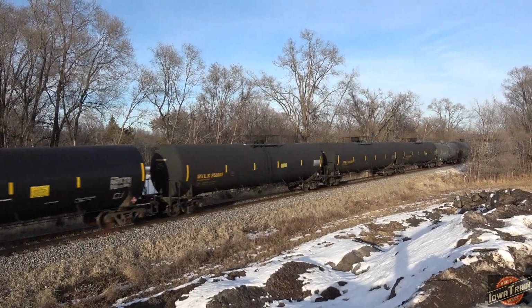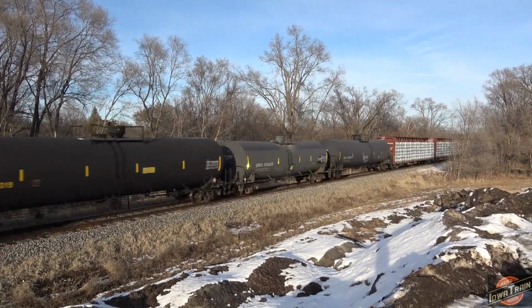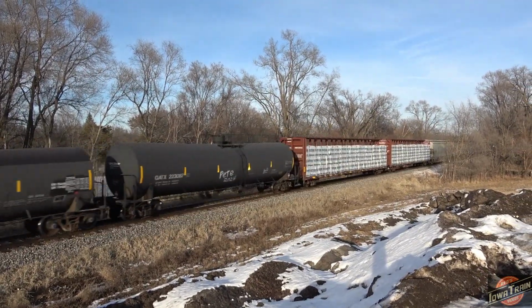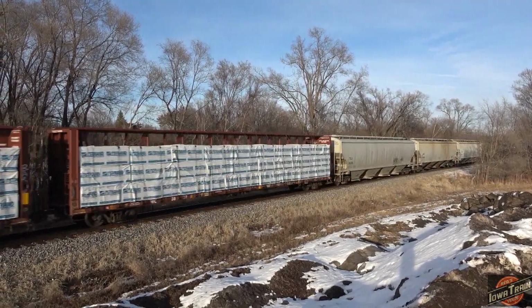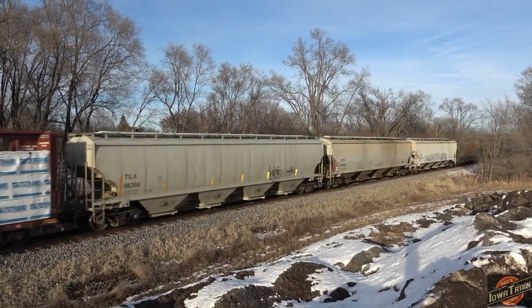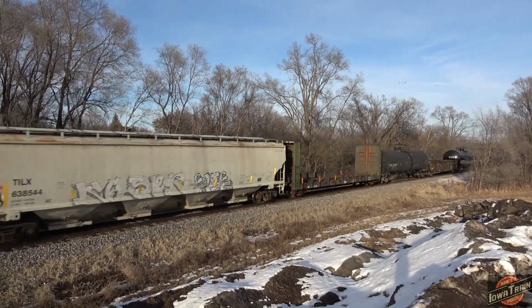Nice. Yeah, beautiful day here, early February in Iowa. It's about 45 degrees. Got snow in the forecast though for tomorrow. Old Wisconsin Central bulkhead car. There's another one.